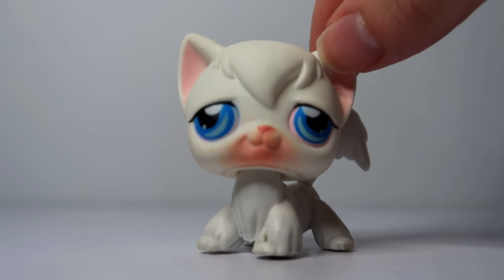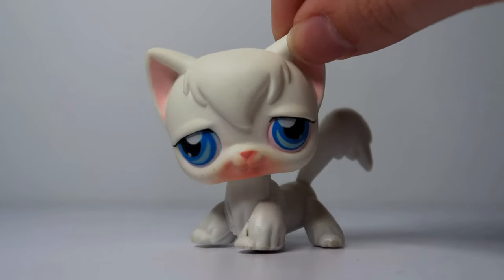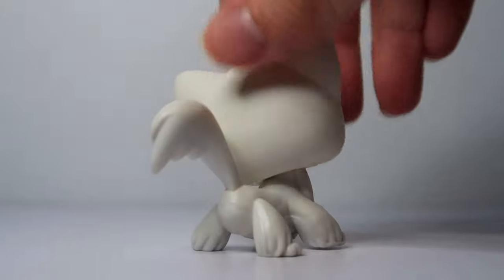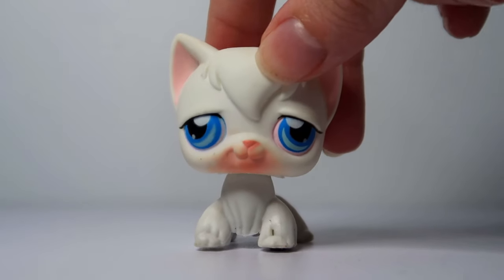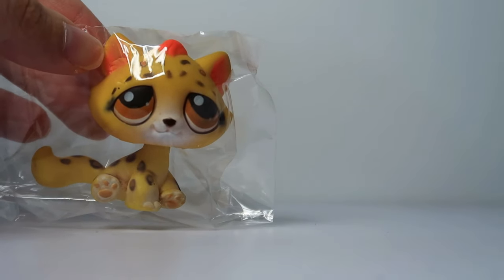He also has one pink eye and one white eye, so I'm not too sure what's going on there, but once I replace the neck, he'll be as good as new, and I'm super happy about that because I freaking love this pet. Now let's move on to something a little more interesting.